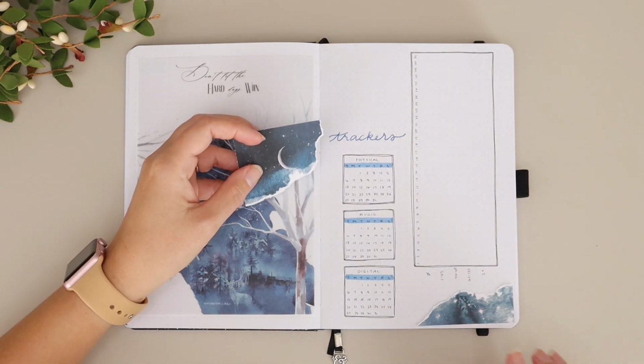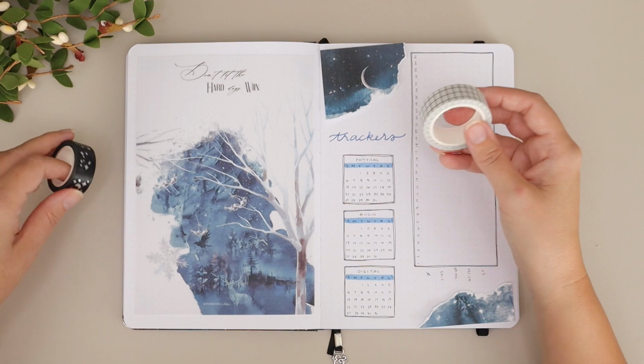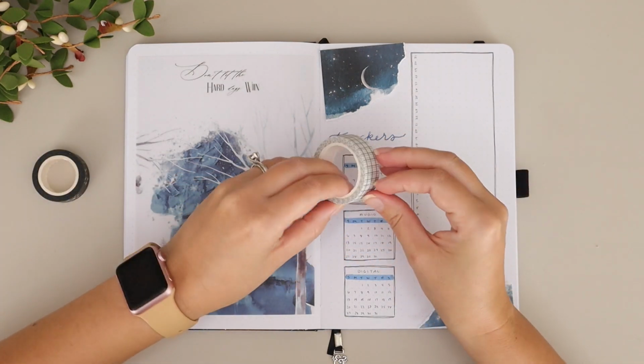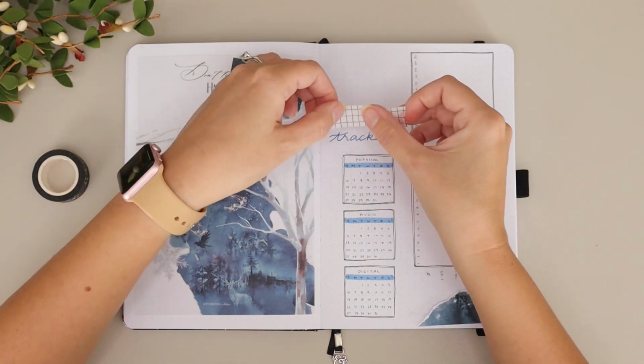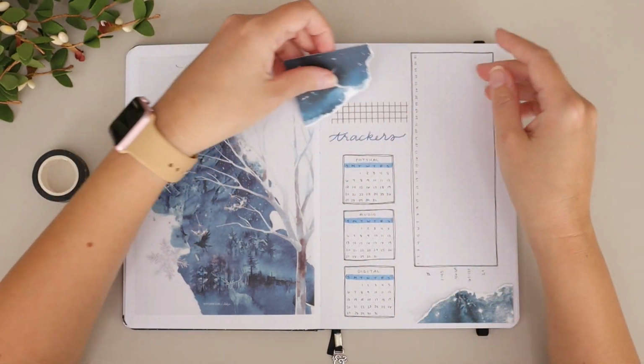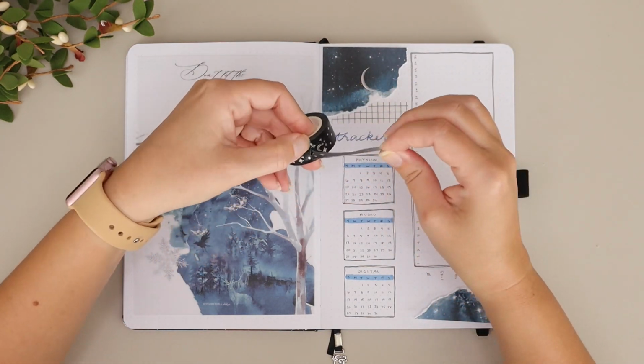So for decoration on this page, I did the same thing that I did on the reading log page, where I just sort of tore off a piece of one of the images and used it as decoration. I felt like it needed something else, and so I sat and fiddled with the washi tape on this page for what felt like hours.